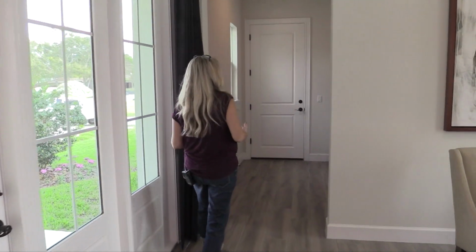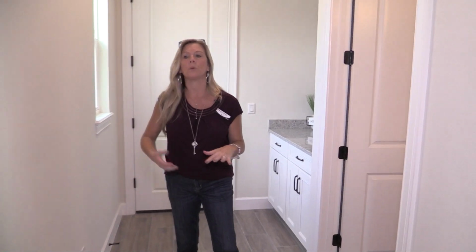Now back over here, this is a rear entry garage style home. So it's a two-car garage. What's really nice about that two-car garage, which is right behind me in that door, is that the hot water heater is actually enclosed in a closet in the garage. So it's not sitting out, it's pushed back, so you've got plenty of garage space.